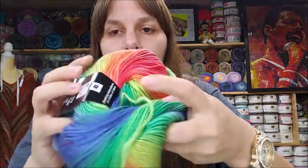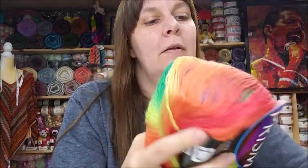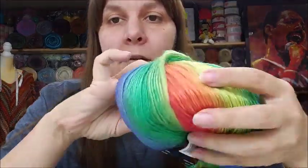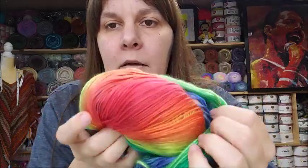Look at that rainbow one. I had to get the rainbow one. So I got 2 of those. But remember, these weren't included in the mystery boxes. These were separate. I bought them separate to use for something. It's pretty.